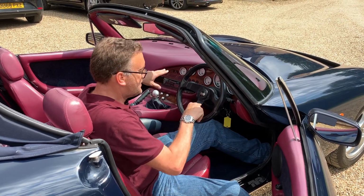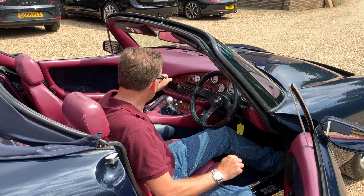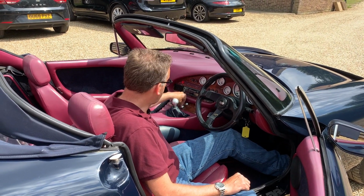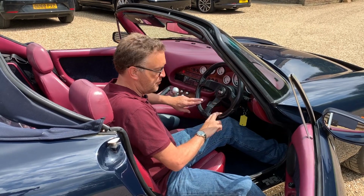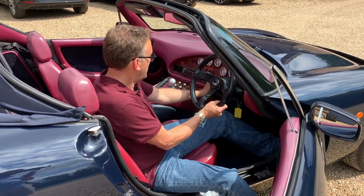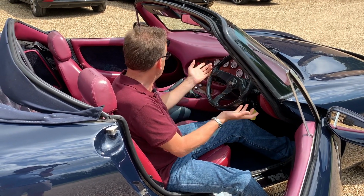As far as I'm aware, the electrics are pretty much working, as much as I can tell. I couldn't get the fan to turn off, but when you press the little button in, the fan turns off. We've just sent it away for an MOT, so it's got a fresh MOT on it. You've got height adjustment on the steering wheel there.